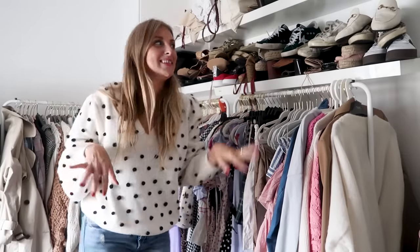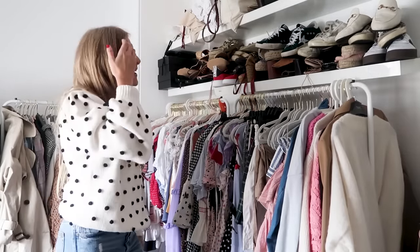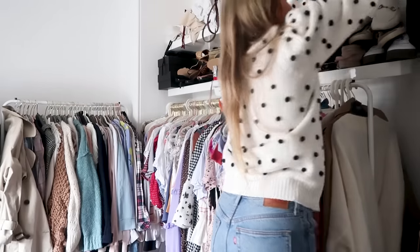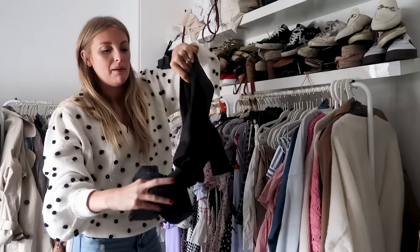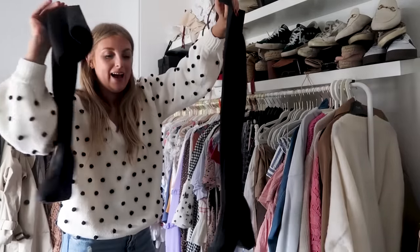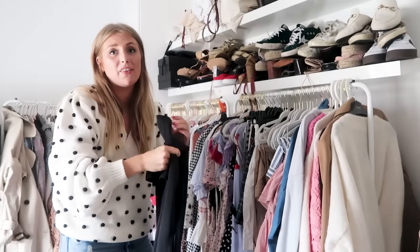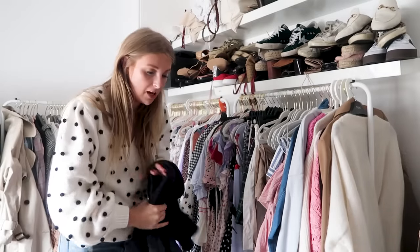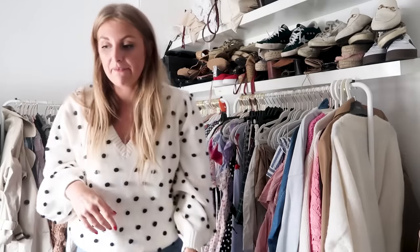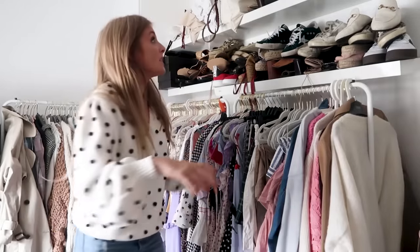So that was really unsuccessful. I've just got rid of one bag. And now shoes. So one pair of shoes I'm definitely getting rid of are these over the knee boots. I do think they're good to just have, but they fall down and I just don't think they suit my style. Over the knee boots just aren't my style. And if I want some that are gonna stay up, I'm gonna need to invest. So I'm gonna get rid of those.